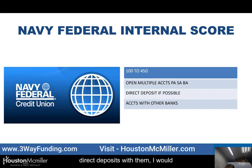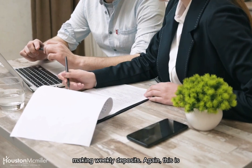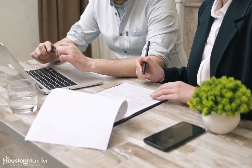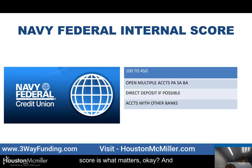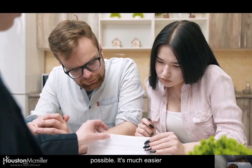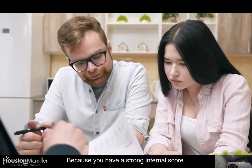Now, I'm gonna tell you this: if you don't have direct deposits with them, I would definitely encourage you, if you have a bank account with them, to continue making weekly deposits. Again, this is going to help with the internal score, because if they actually see you using your accounts and making deposits and stuff like that, again, that internal score is what matters, okay? And also in terms of your relationship with other financial institutions, these are the things that actually help calculate and create you a strong internal score, which makes it easier. Even if you have a bad FICO score, but you have a strong internal score, it's much more possible. It's a much easier process for them to approve you for that auto loan, okay? Because you have a strong internal score.